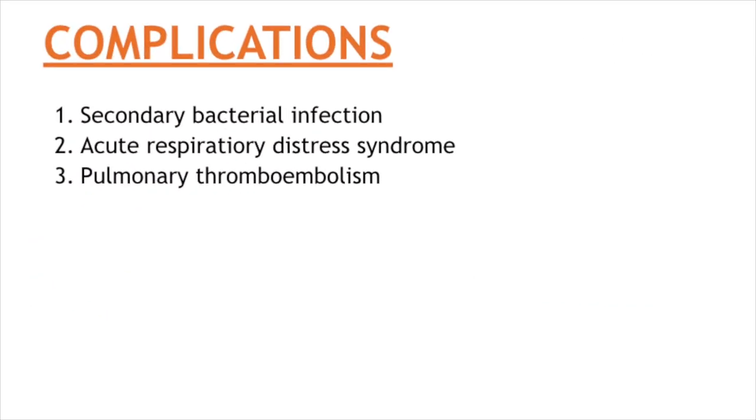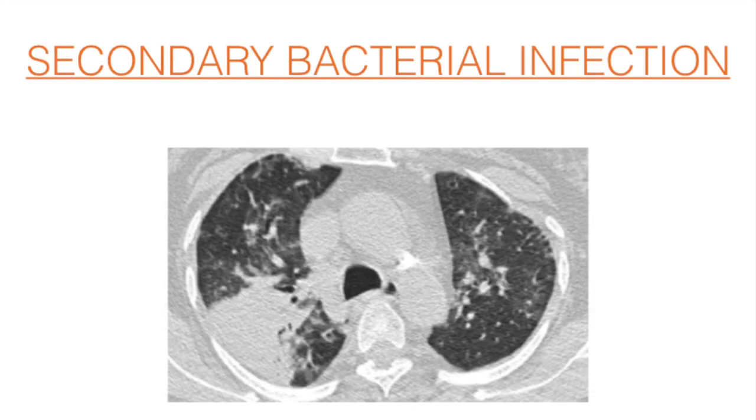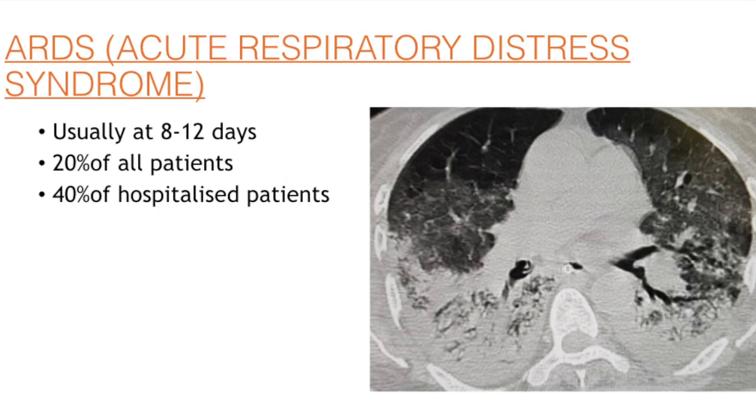Coming to the complications, secondary bacterial infection is quite a common complication, and secondary fungal infection is also often seen. We have the dreaded complication of acute respiratory distress syndrome when the cytokine storm sets in, and it usually is at 8 to 12 days. 20% of all patients are involved and 40% of all hospitalized patients.